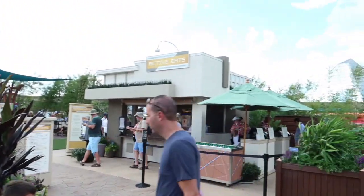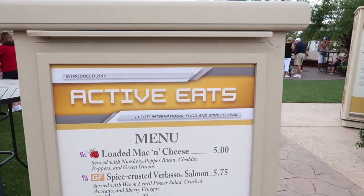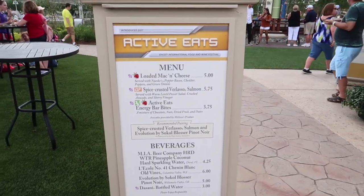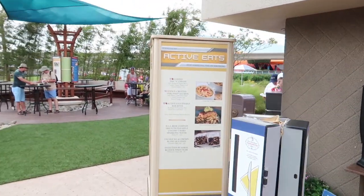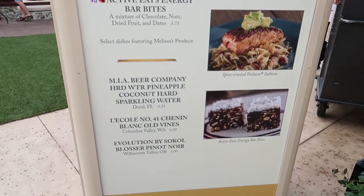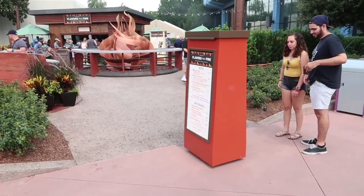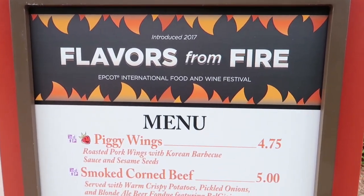Now from Earth Eats to Active Eats. Over to Flavors from Fire. So here's the menu. Flavors from Fire.